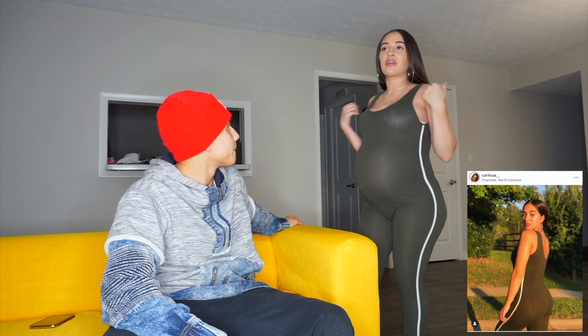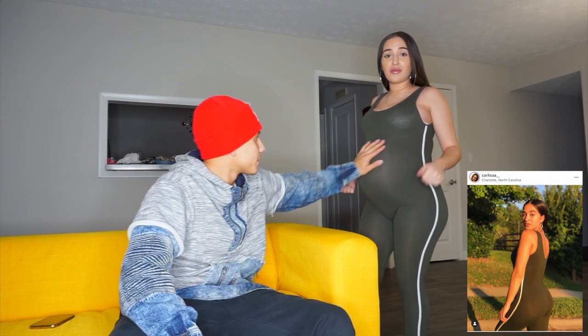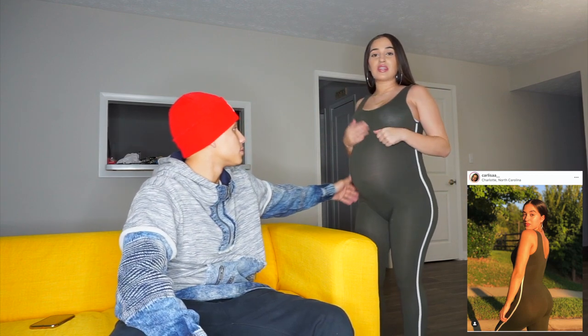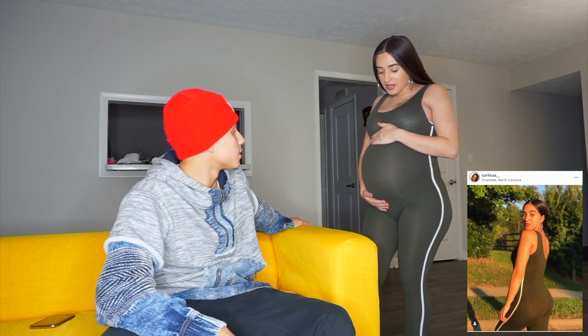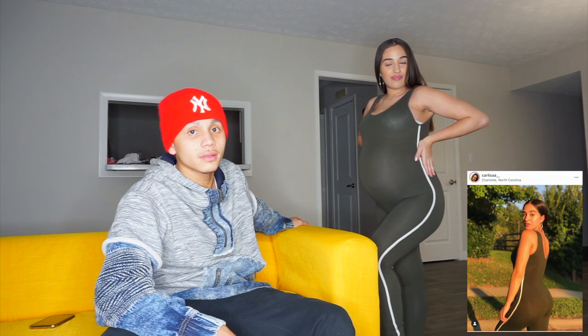I really love to wear these type of outfits in the summertime. Just some nice fitted, you know, comfortable, just slap it on real quick with some slides. It looks comfortable. Or some sandals with, you know, a little jacket maybe if it's a little chilly. Mm-hmm. But yeah, this is really cute for me, especially being 9 months pregnant.